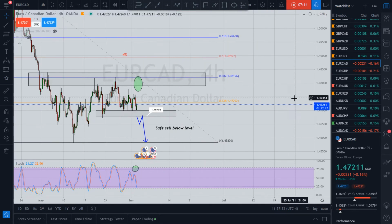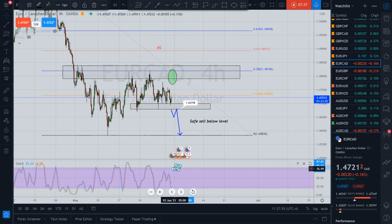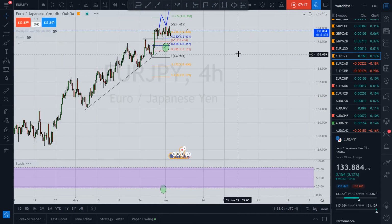Now we're in this range, a trading range, so I'm waiting for that trading range to be broken to the downside. I'm looking for price to break these lows, and then I can get involved. I would prefer it if it broke down to about here, came back up, gave me that retest, and then I can get involved right here. I'm hoping that at that time, price will have come and visited the overbought zone with the stochastics. Next, Euro yen.